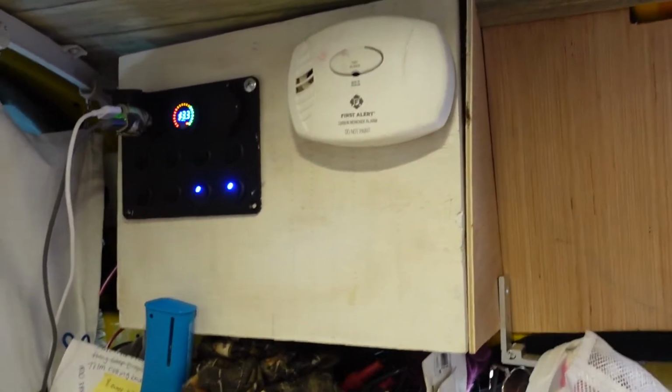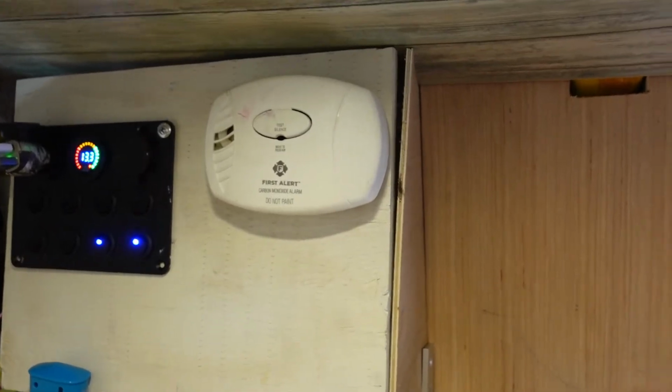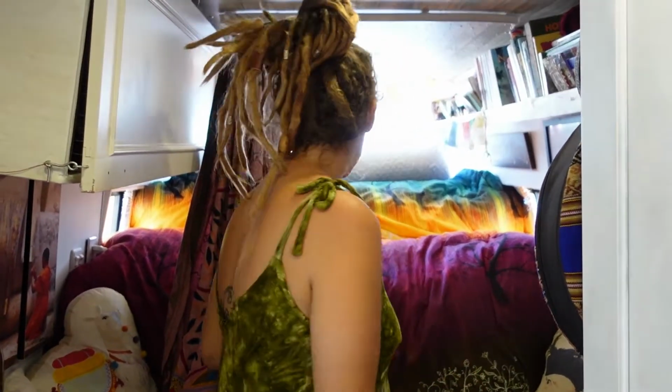Yep, and then the carbon monoxide alarm. We have the carbon monoxide alarm. We do have a propane detector right next to the propane tank, as well as a little outlet to let any propane out if it does escape. And then in the back we have solar on the roof.